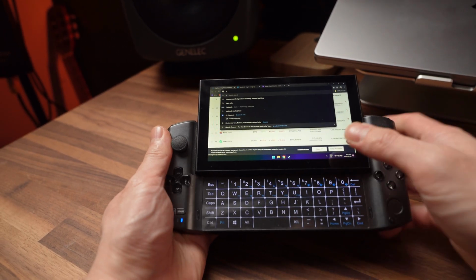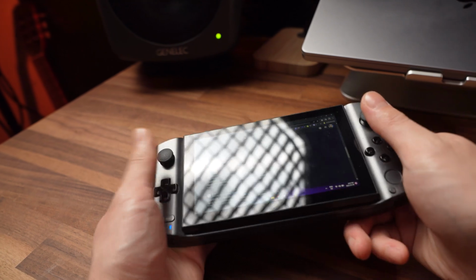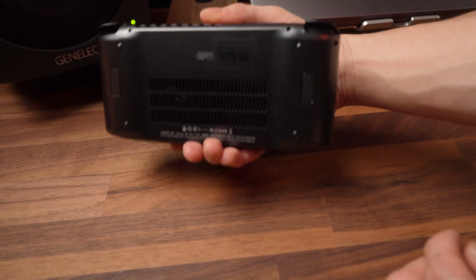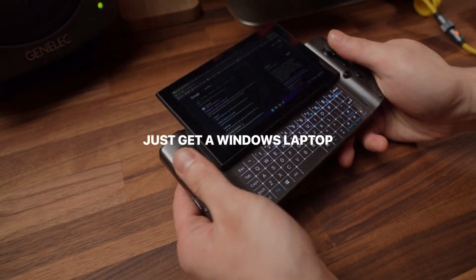In essence, while the GPD WIN 3 does showcase the potential of Windows in handheld gaming, its limitations in performance and ergonomics make it less ideal for my needs. It's a noteworthy attempt, but for those seeking a high-end gaming experience, dedicated handhelds or powerful desktops might be more suitable choices.